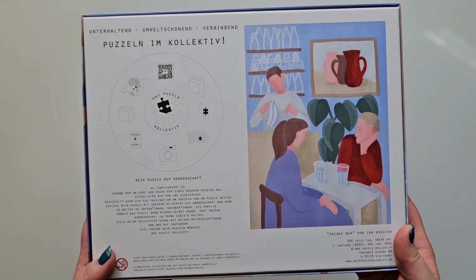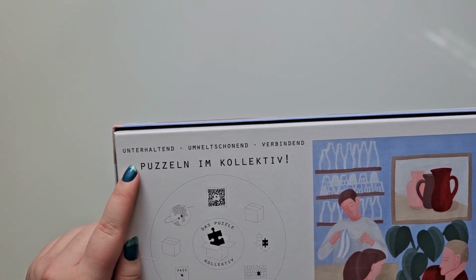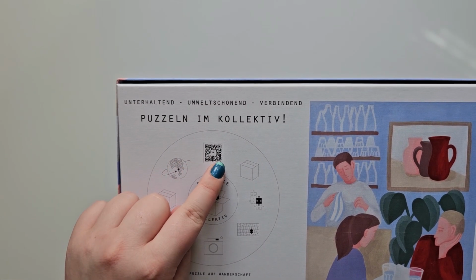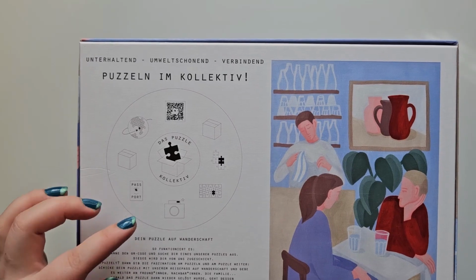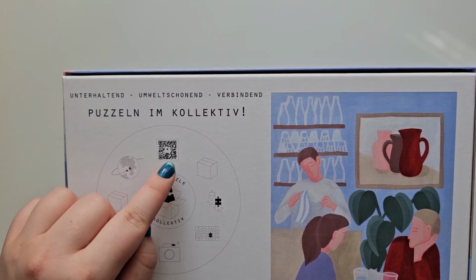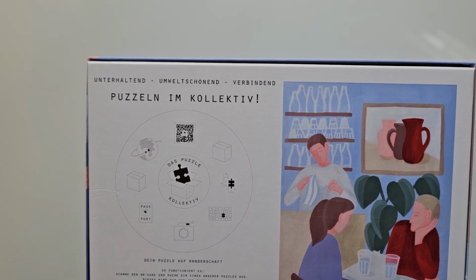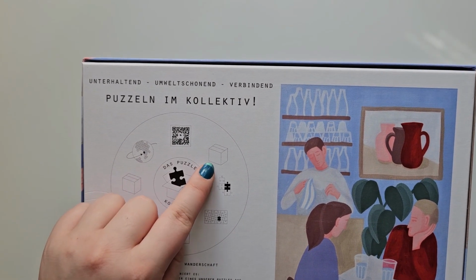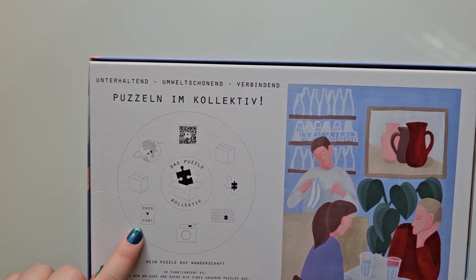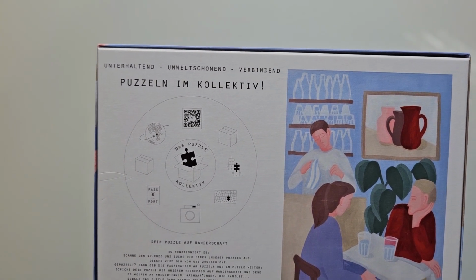Now, everything in this box is in German, so it's not everything I understand completely. I can't quite remember what this says, but here you have an illustration with the logo in the middle. You have a QR code for the website, and it's just an illustration of the life of a Das Puzzle Kollektiv puzzle. So you can buy from their website, they ship it out to you, you put it together, take pictures, fill out the puzzle passport, package up the puzzle again, and send it on out into the world.